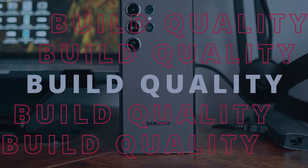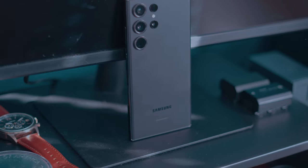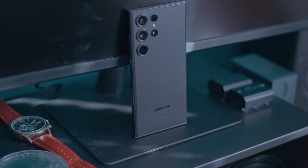First, we're going to touch on build quality. The Galaxy S23 Ultra is still built brilliantly here into 2024, and with the release of the S24 series being just a slight refinement on last year and the year before that anyway, I think that it holds up just fine here in the newer landscape of things. It is holding its own build quality-wise.